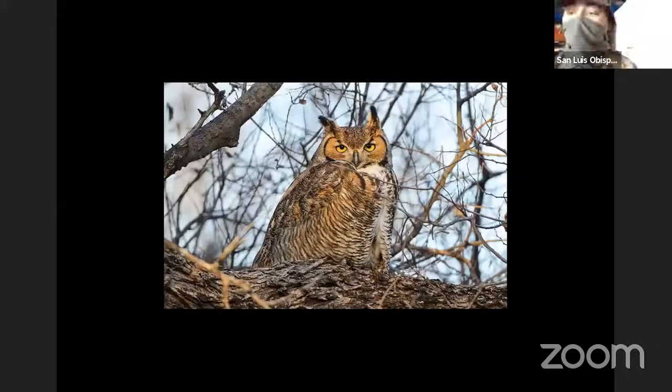I'm going to go back outside where the lighting is better. But their talons are so strong. They're swooping down, and they will grab their prey with their talons and fly away with it.